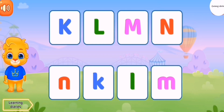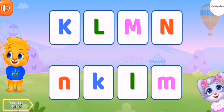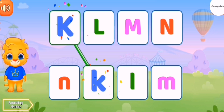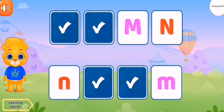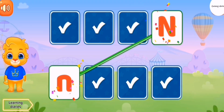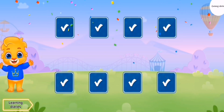Match the letters. K, L, M, N. N, K, L, M. K, L, M, perfect! N. Woohoo! Pop the balloons.